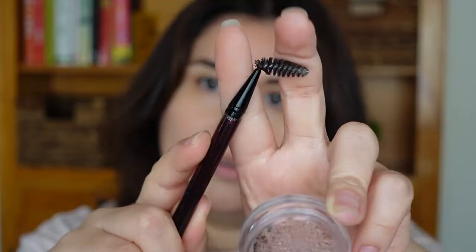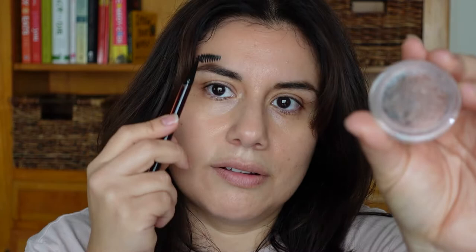Alright, I'm gonna keep it that way and I'm gonna use my e.l.f. brow lift to just keep them up and fluffed. I'm gonna use a spoolie like this. Oh yeah, I bent it, you know, to get the product like this and go like that. It's much easier. Alright, it's a win. I like it.